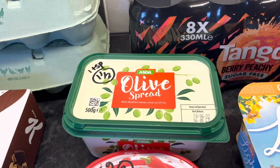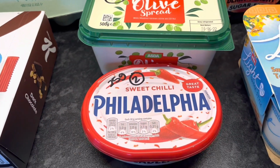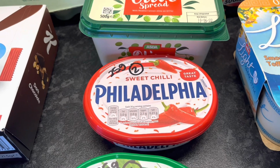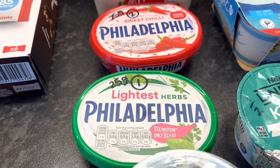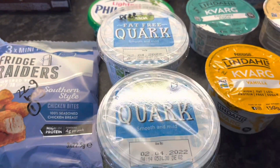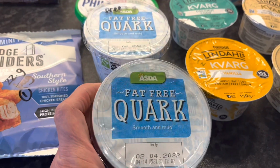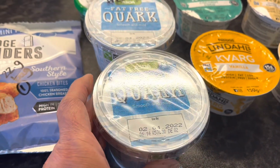We've got some Asda olive spread there. 1 teaspoon is 1.5 syns. Some Philadelphia sweet chilli, 25 grams is 2 syns. Philadelphia lightest herbs is 1 syn for 25 grams. I've got 2 quark here. I've really struggled to get quark recently, so I thought I'll get 2 this time. Got a good date on it. That'll be free in protein.